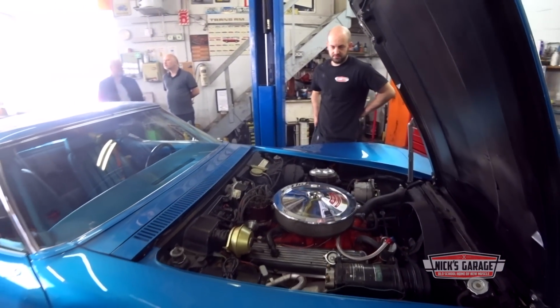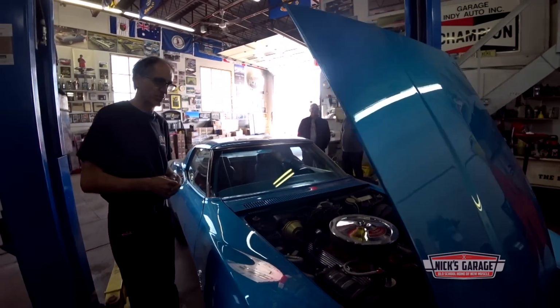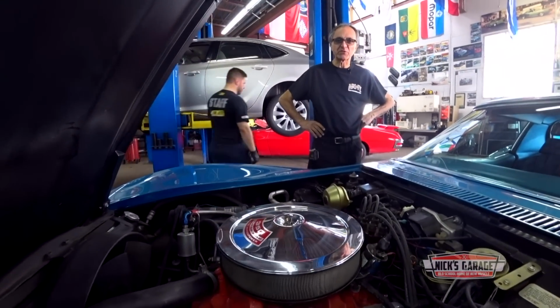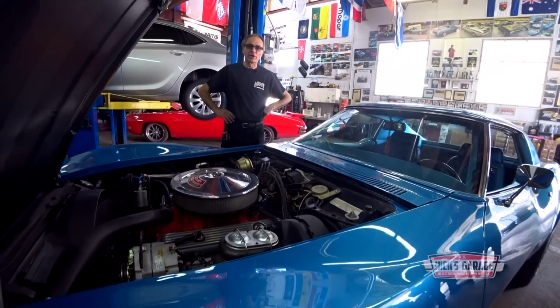Here it is. Simple 350, nothing modified in this, all original. That's what he wanted. It's a genuine car, rare piece, 350, nice blue. We had it built to stock specifications. That's what he wanted, and that's what we've done. And right now, we're just gonna take it for a little ride around the block.